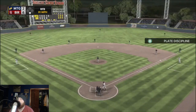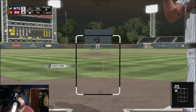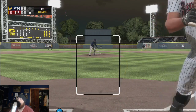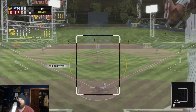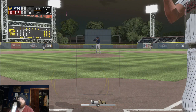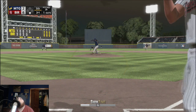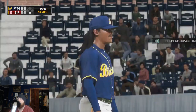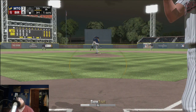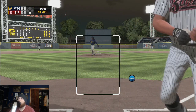All right, we got a 1-1 count here. I wouldn't mind drawing a walk, but we're going to be looking to get a hit. All right, 2-1 count. Once again, just a reminder, we are playing on Legend difficulty with the sliders tuned up just a bit, to make it a little bit more difficult. We got a 3-1 count here. Hitter's count. If it's where we want it, we're going to crush it. No, sir. That's another walk.